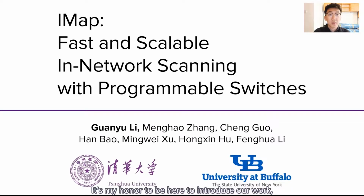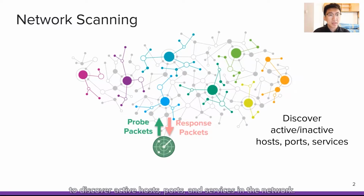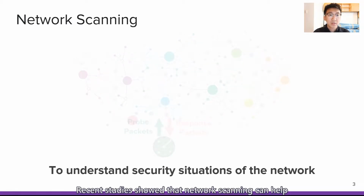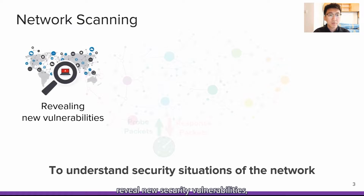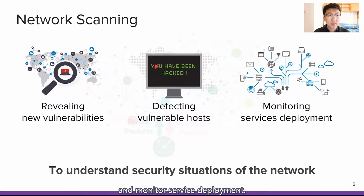It's an honor to be here to introduce our work, IMap: fast and scalable in-network scanning with programmable switches. Let's start this talk with network scanning. Network scanning is a typical procedure to discover active hosts, ports, and services in the network. Currently, it has become a standard measurement technique to understand the security situations of the target network, even the entire internet. Recent studies showed that network scanning can help reveal new security vulnerabilities, detect vulnerable hosts, and monitor service deployment.